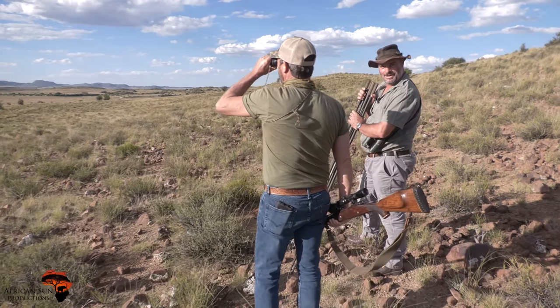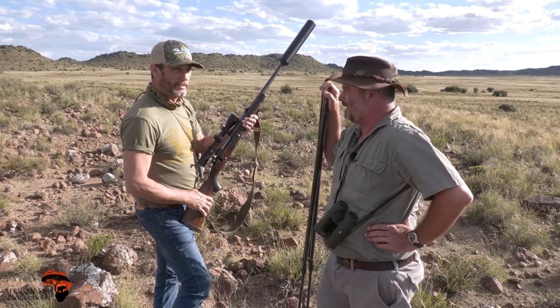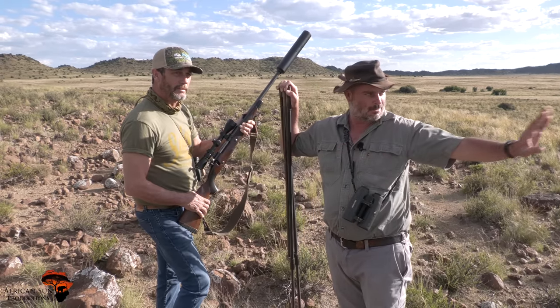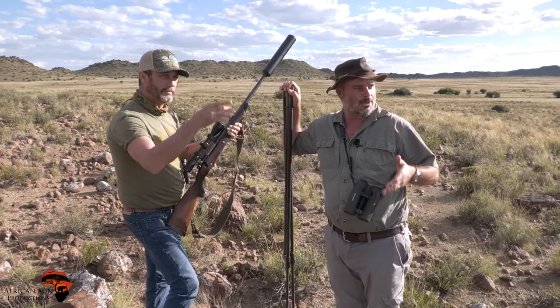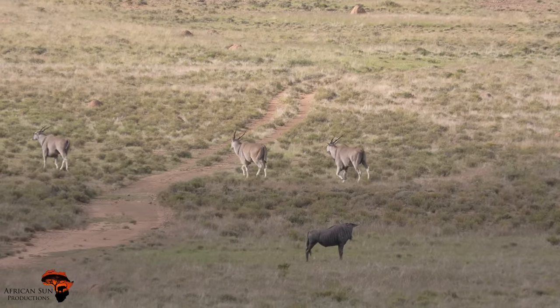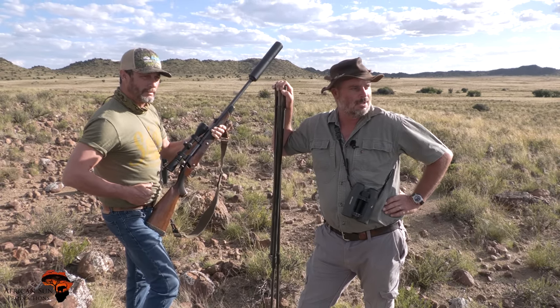And they're a little bit faster than us. They seem to have kept that pace. We thought they would have stopped up there and given us a chance, but they're just going, they've got that steady trot. That's just a steady, normal eland trot, and they can go for quite a long time like that, and they're still doing that.